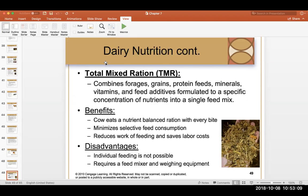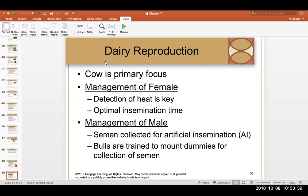Also with dairy cattle, we talked about total mixed rations. If you've ever been to a dairy farm, you'll definitely see this. Basically it's a total mixed ration, a mixture of a bunch of different things. It's got forages, grains, protein feeds, vitamins, minerals, and it can have some feed additives in there too. There are benefits and disadvantages to that, but total mixed rations are extremely important, especially in dairy cattle. So make sure you are familiar with this slide.